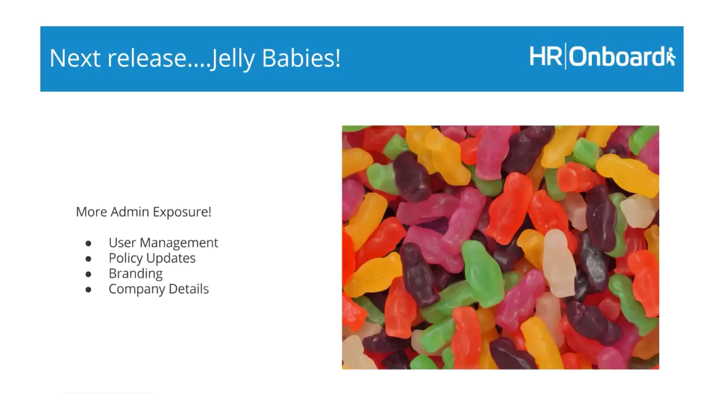The theme for Jelly Babies, one of the big things that will be useful for yourselves, is exposing more admin. As Belinda said, tasks is now the only option in admin. Over time, we're going to be giving you far more capability to look after your HROnboard environment yourself. Some of the things we'll be doing are user management, so you'll be able to update your own users and policies, change your own branding and tweak the company details. Over time, we'll be giving you more and more access so that you can tweak the details of your own HROnboard setup.